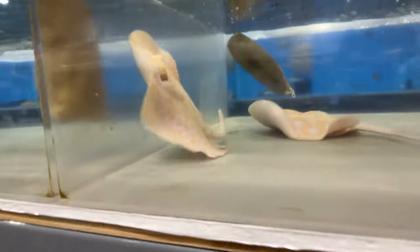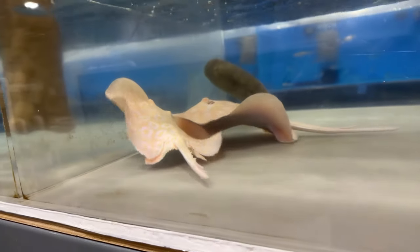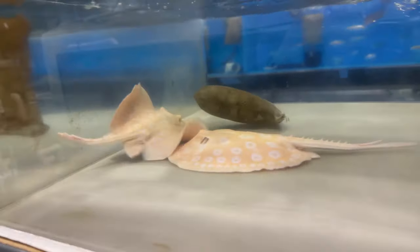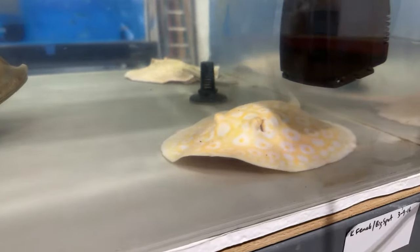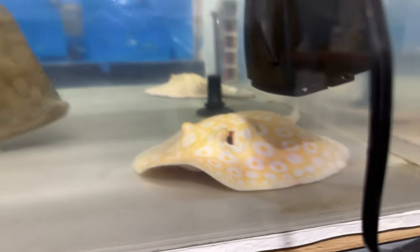Look at these rays. They're doing great. This is cool, right?